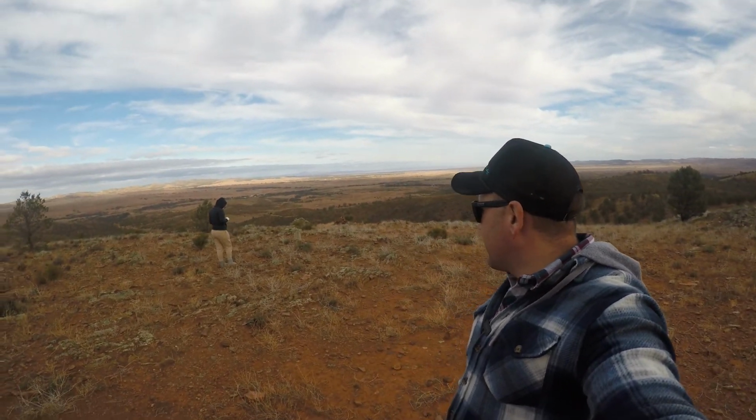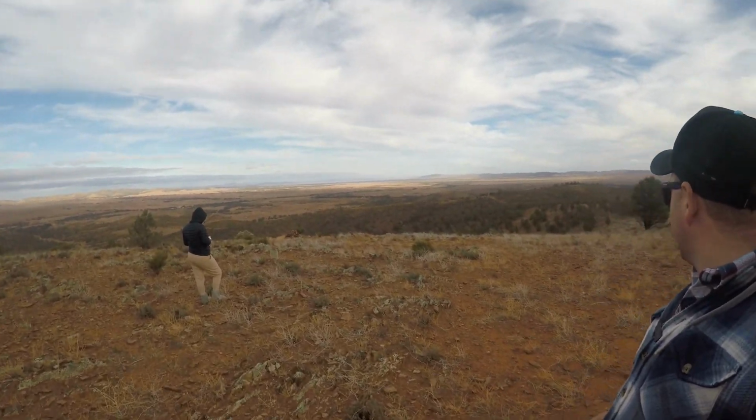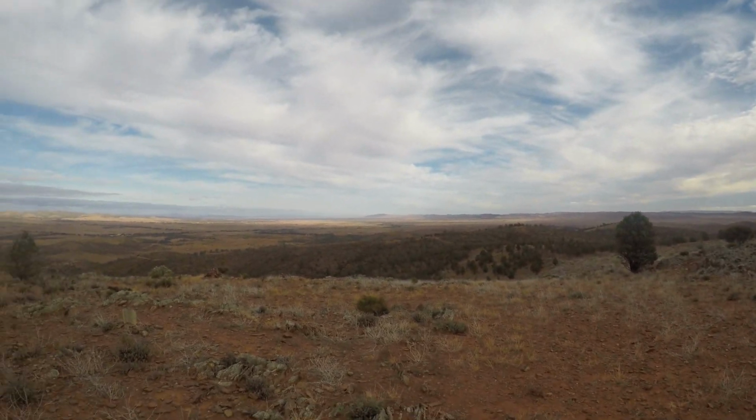All right folks, we are at the top of Sunset Ridge Lookout and the view is unbelievable. You've got over 180 degree panoramic view. Check this out. Don't know how high up we are, but it seems quite high, that's for sure.